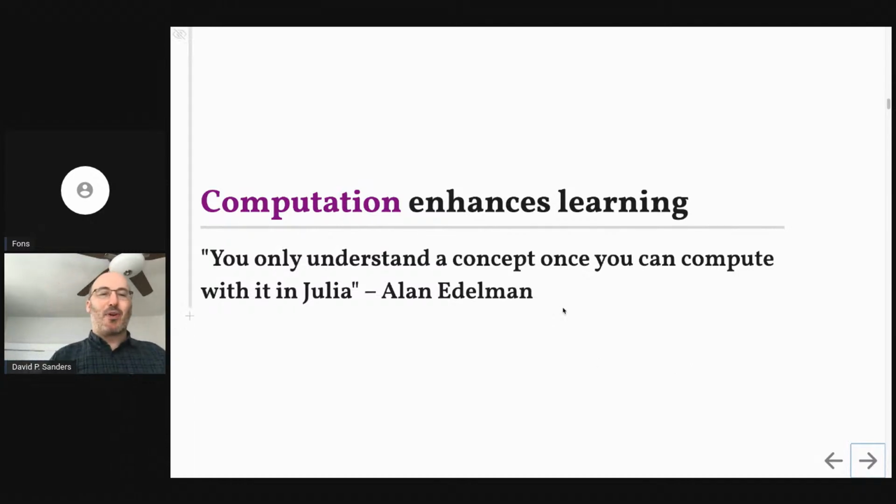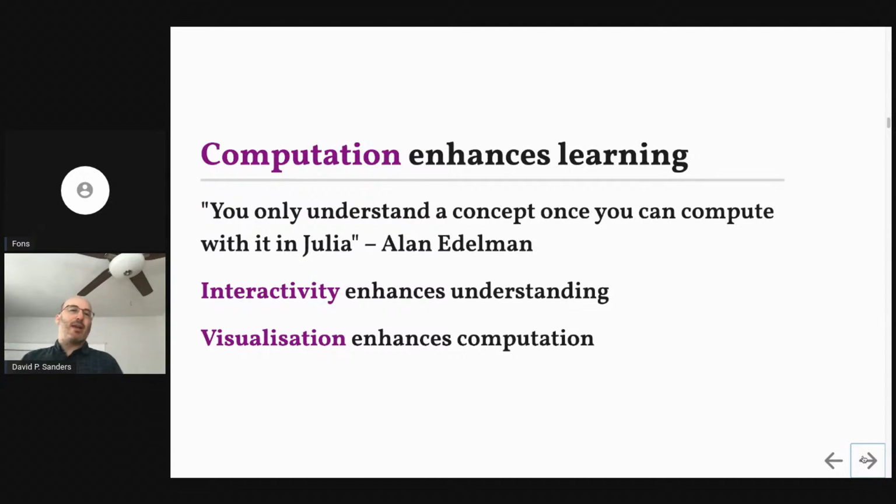I like this quote from Alan: "You only understand a concept once you can actually compute with that concept in Julia, and in particular in Pluto, so that we can then not only compute with it, but make it interactive." And I'm going to show some examples of that. Okay, so we really have this belief that interactivity enhances understanding, and visualization also enhances understanding and computation in general.